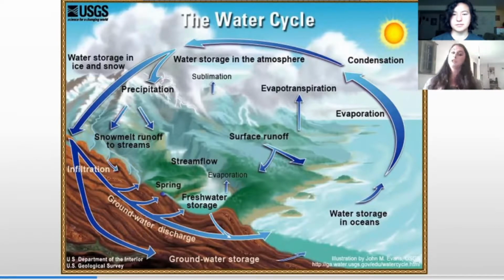You could have snow, which falls down onto glaciers and stays there for thousands of years, which would be water's solid form. Or you could have precipitation in the form of rain, which can run down all the hills and valleys and flow into our streams or lakes or even oceans. Or it can infiltrate into our groundwater or aquifers, like I mentioned before.